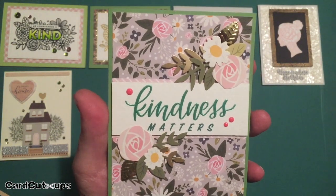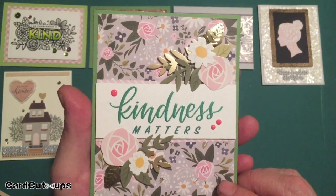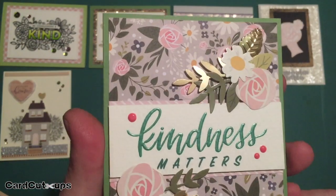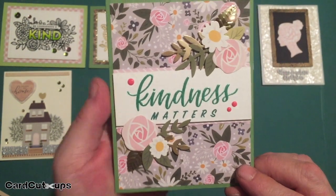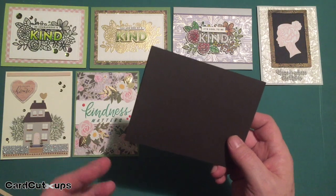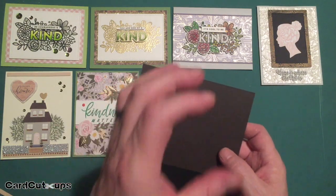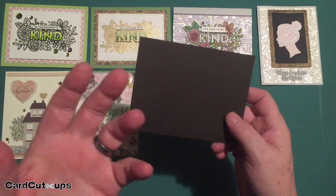Here's a nice little pink and green card again. Pink and green always works well. I really, really like that stamp. That's a beautiful stamp. I like that sentiment as well. Kindness matters. As I was rifling through the pattern paper, I kept coming to one of those little squares that just kind of made me happy inside.